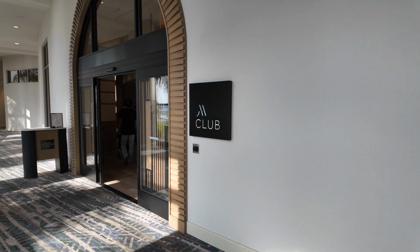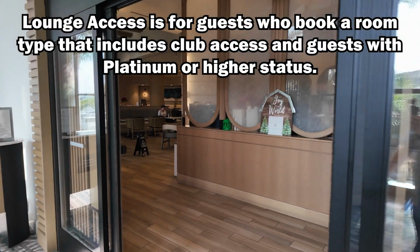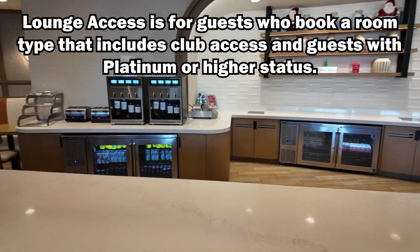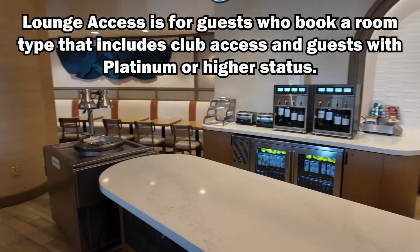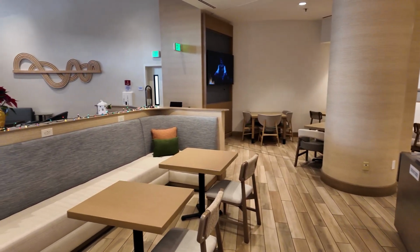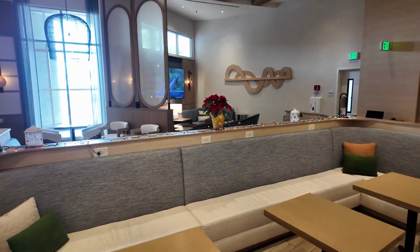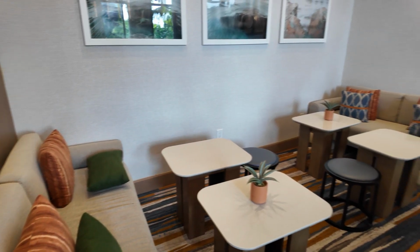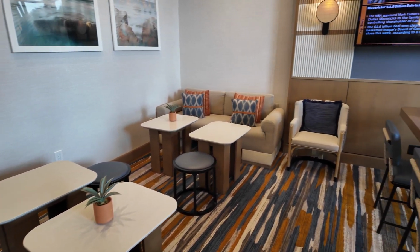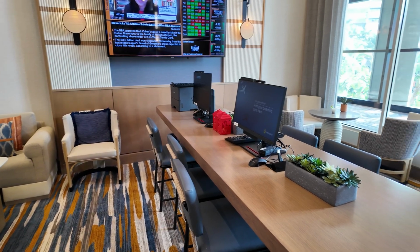Now let's take a tour of the M Club Lounge, located on the lobby level of the North Tower. The lounge is open 24 hours a day, and during non-meal times, it's actually quite open with plenty of seating available. During the busier times, it can get quite crowded. In the quieter part of the lounge, away from the buffet counter, you will find several computers and a printer available for use.